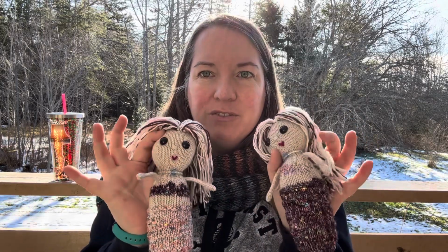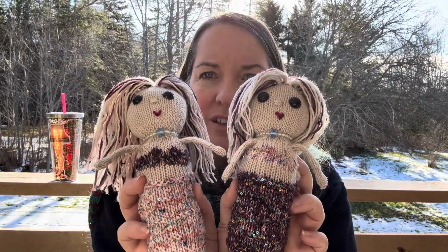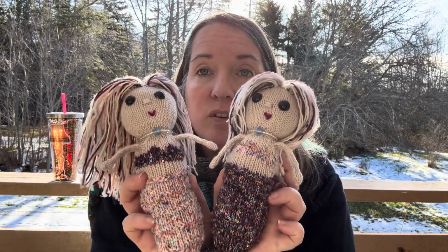And they have bigger eyes too than the pattern calls for. And I didn't stuff the fins because I wanted them to be flippy floppy like a fin. And I held the sequin yarn together with it. So I have to wrap these, and I will gift those today.